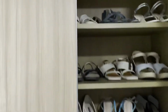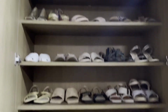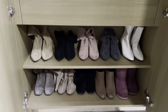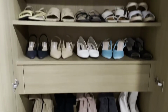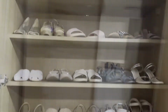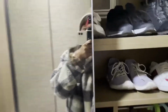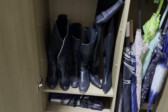you see all my shoes that I have pretty much bought in Korea, most of them actually. Okay, so I got my boots here, down here, of all different colors. Then I got my shoes and heels. Then I got some sandals. Now if I open the door here, I got some of my sneakers and long boots.